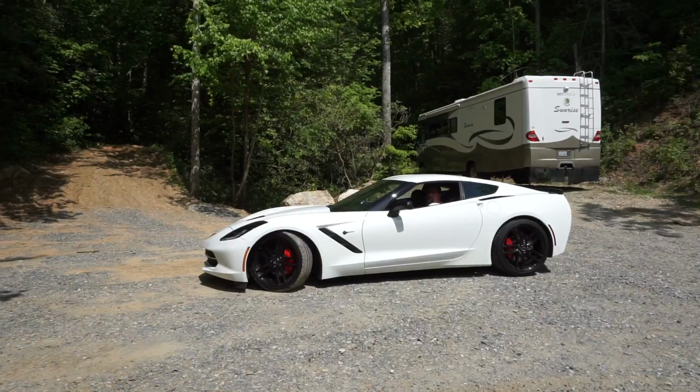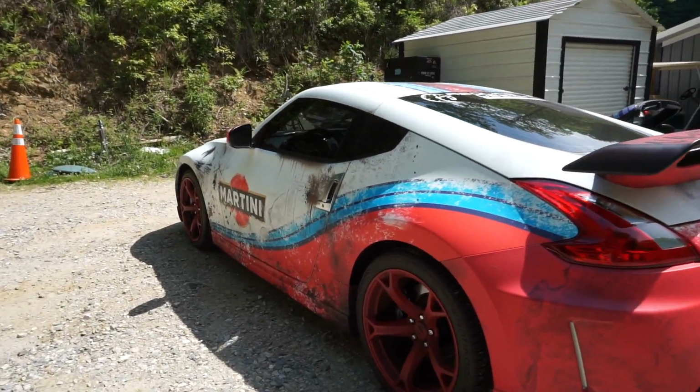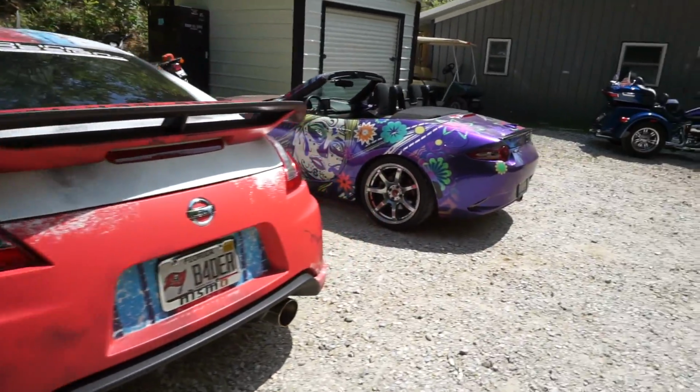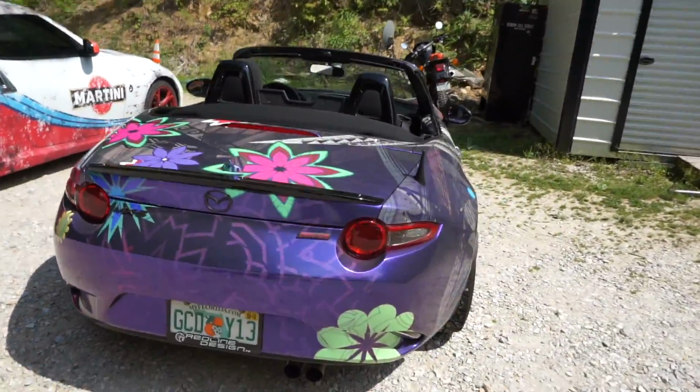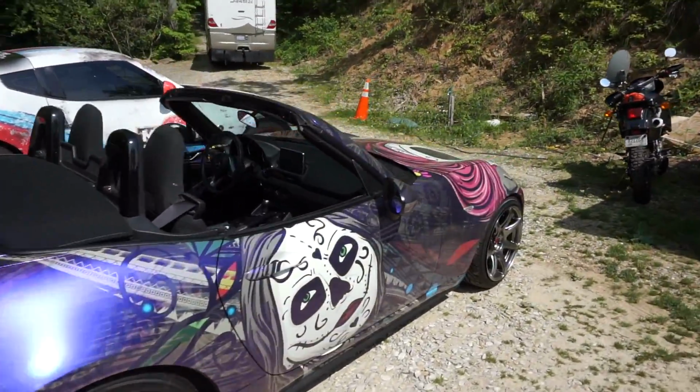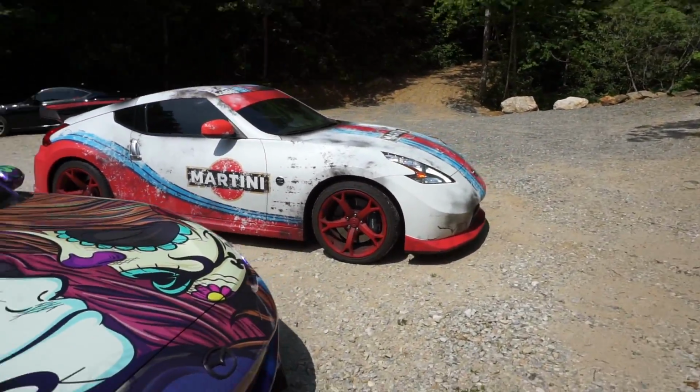But let's walk around and take a look at some of these other cars that are here until he gets here. The Stingray, the 370, that's a real interesting wrap on that. And the Miata, that's a cool wrap too. It's like a little hidden car oasis up here.